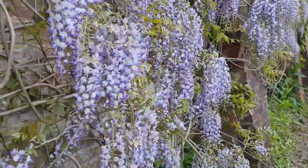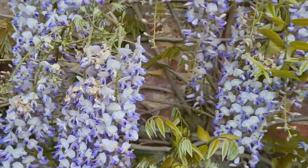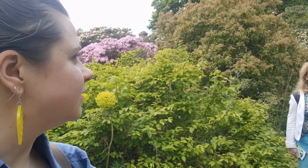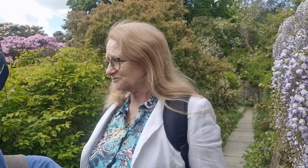Wisteria wall. I like wisteria, but you're not really into it, are you? Well, the one we had never flowered. I do like it when it's like this. I wouldn't mind an arch, a wisteria arch. That'd be really cool. I think we should do that then.